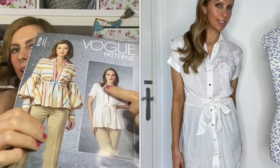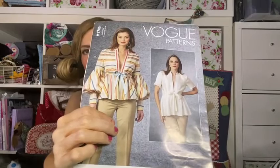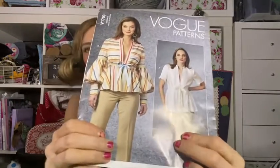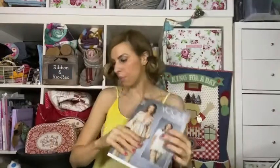It kind of looked like this on the neckline, didn't it? But with buttons. It really reminded me of that. So yeah, I'm quite keen. I can see me not leaving this a long time till I make it. But obviously aprons, I've got to think of gifts. Gifts always have to come first.